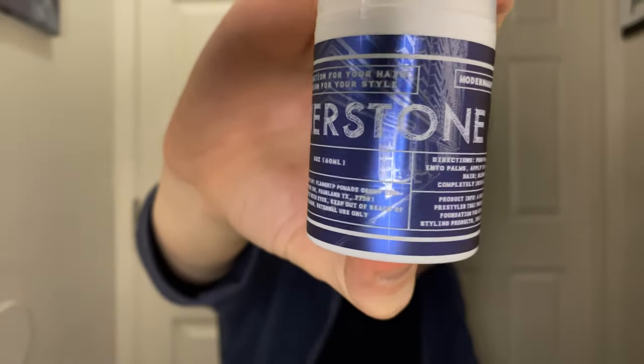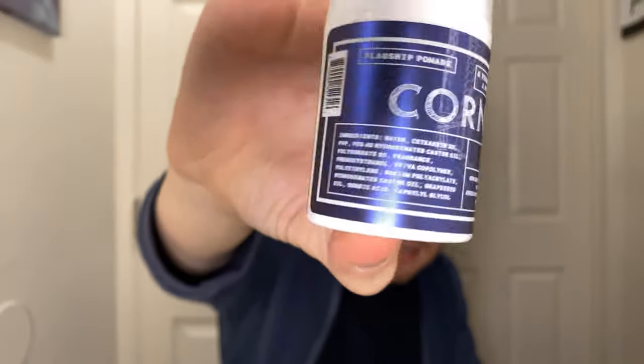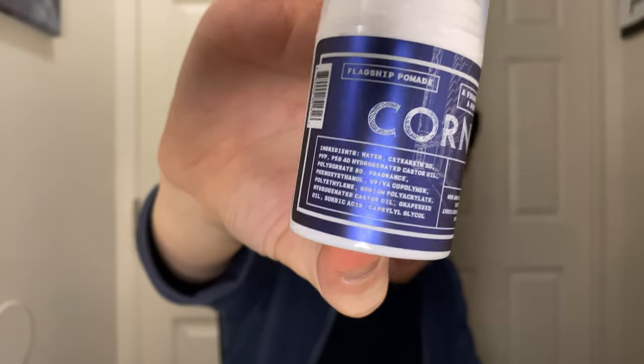As you see, it is this 2-ounce bottle. I really do like the design. It's really cool. It has this blueprint sort of label to it. There's some information about the product, and then here on this side are the ingredients. And I do like the overall theme because the cornerstone is sort of the central foundational part of a building, and this is supposed to be the key foundation to your hairstyle. And when you take the lid off, you see this pump action top here, and the scent is this really nice sort of fresh cologne blend.